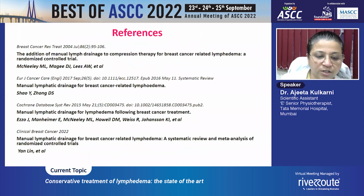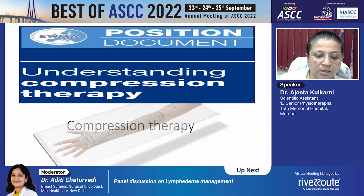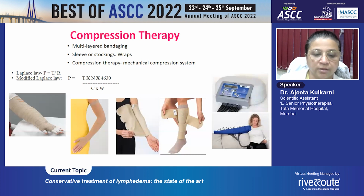There are various references. Most of the studies show that MLD helps to reduce pain and soften the tissues, but there is poor result in reducing volume. Hence, it needs to be followed by multi-layered bandaging. There is a position document for understanding the compression therapy. Compression therapy consists of multi-layered bandaging, sleeve or stockings, also the wraps, and mechanical compression system.